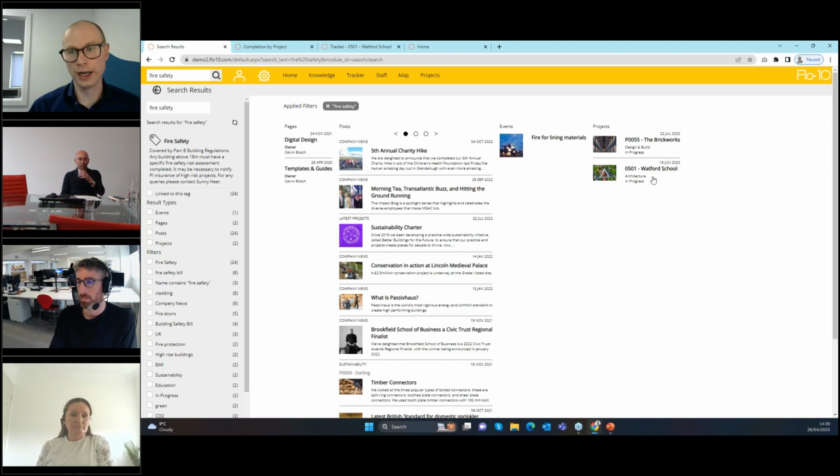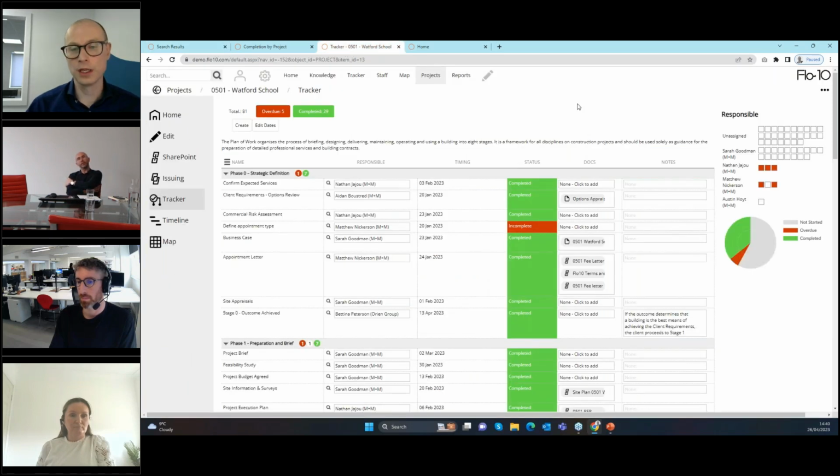In terms of project, it's a case of then how do we make sure that some information isn't just going to people when they search for it, but how do we make sure it actually lands with them when we need them to look at it? And that's where we go into a project setting, in addition to the screen that Gavin was showing previously, which can summarize the project and summarize the key documents, we have a tracker.